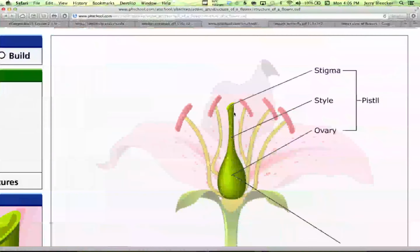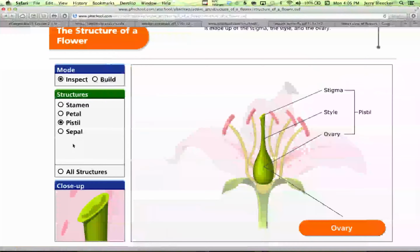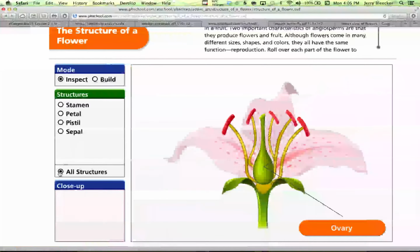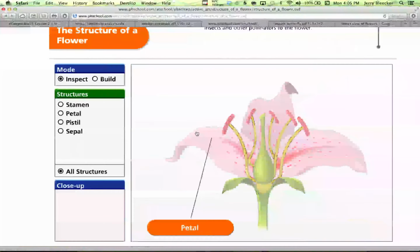Okay, so you got your sticky stigma here, then you've got your style. It's basically this neck-like structure that leads down to the ovary. And the whole thing is called a pistil. Stigma, style, ovary. Good. Pretty well got it. And we'll look at all the structures. There we go. And we can just sort of do a little self-test.